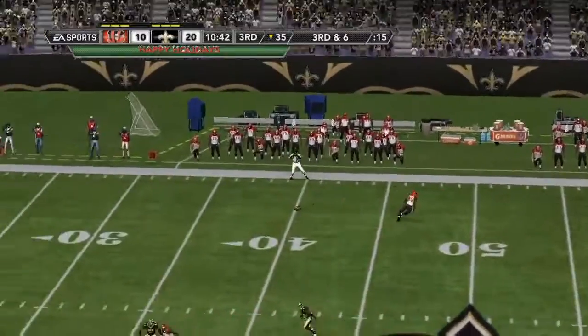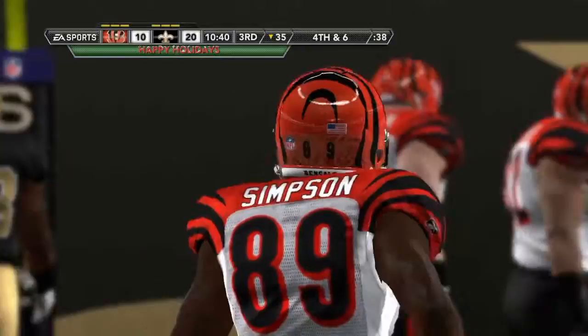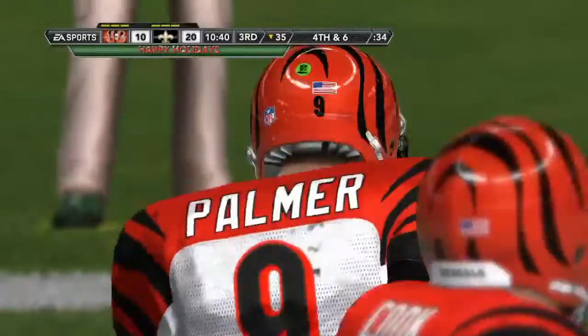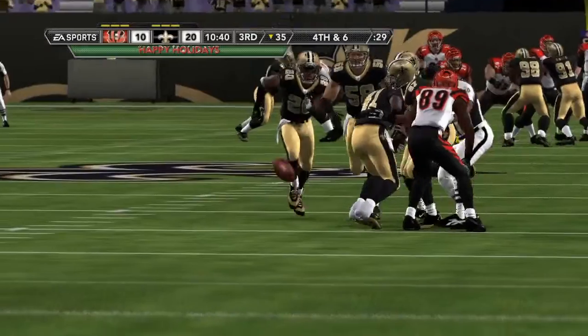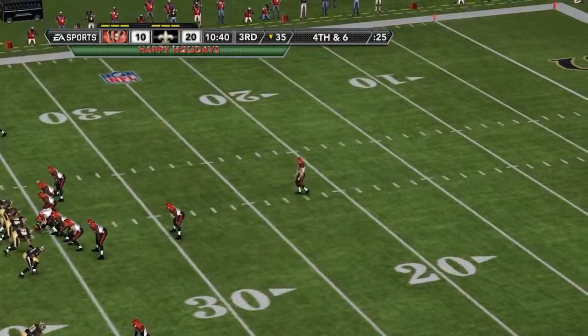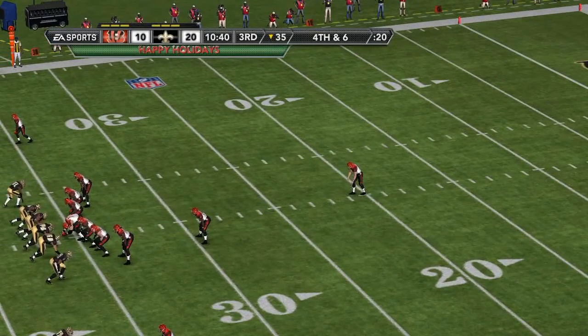Throws it deep down the left side. He drops the easy pick. The defender gets a hand on it, and that will bring up 4th down. And those are the kind of big 3rd down plays you have to have on defense to get the ball back and give your team a chance on offense. 4th down. The Bengals ready to punt this one away.